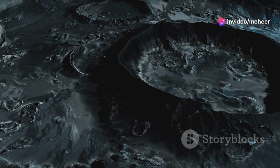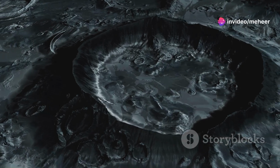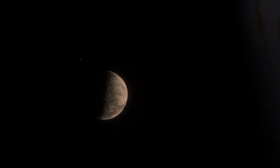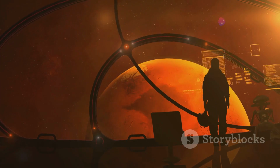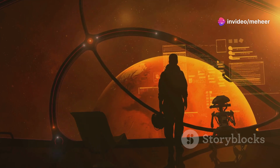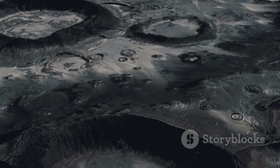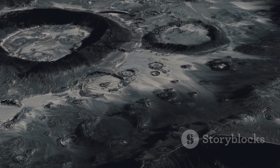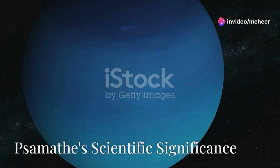Adding to the challenge, Psamathe's surface is thought to be quite dark, reflecting very little sunlight. This makes it even harder to distinguish from the background darkness of space. Astronomers have to rely on long exposure times and advanced image processing techniques to even detect Psamathe, let alone study its surface features in detail. Despite the challenges, each observation of Psamathe, however faint, provides valuable data points that contribute to our understanding of this distant world.